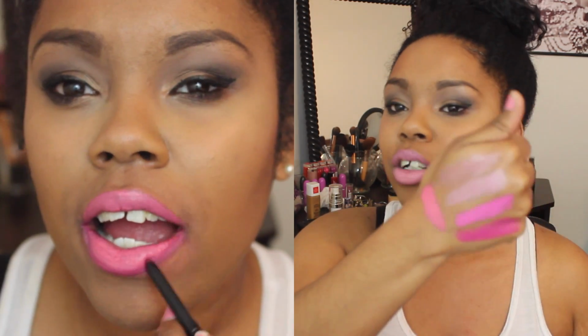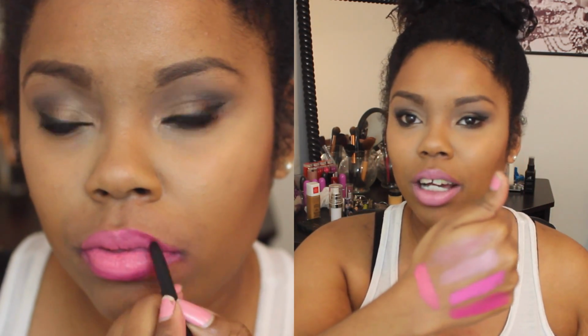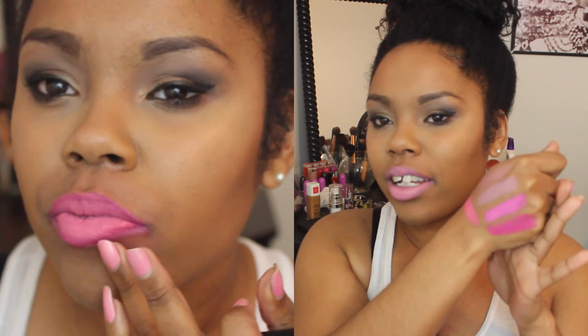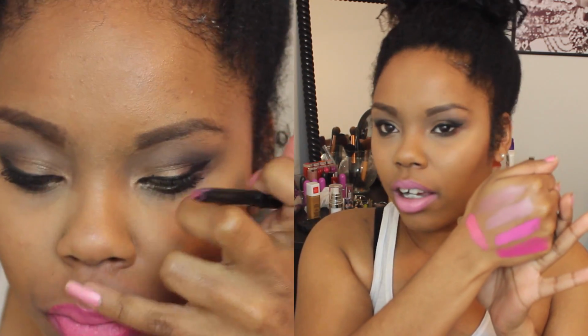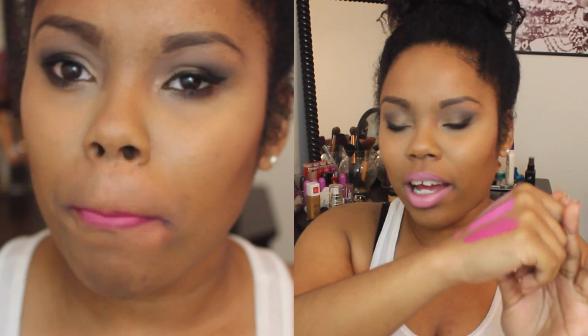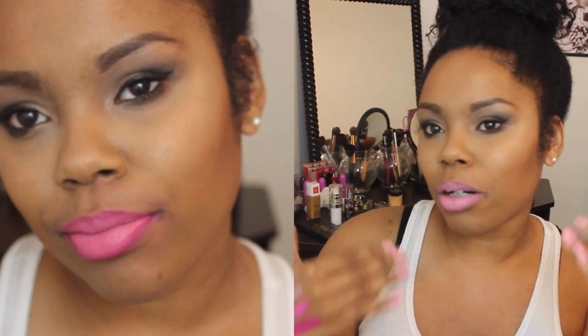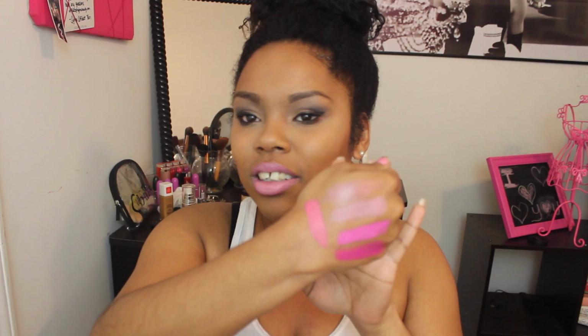So I do color in my lips with the berry lip liner. I feel like I'm saying that over and over again, but I do color it in, I do line it and all of that stuff. I'm going to have it in the video clips to show you guys how I apply it, because me telling you what I'm doing is probably not helping. So I'm going to show you guys so it'll help. But yeah, this is what it looks like on my hand, and I just absolutely love it. And good thing I only have two more because I'm running out of room.